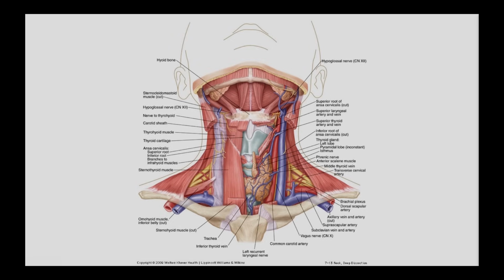And let's take a minute to feel our own necks. Now, this may seem a little bit odd, and some people do get a little bit freaked out pressing on their own, so don't press too hard. The area is quite sensitive, but there are a lot of structures there.